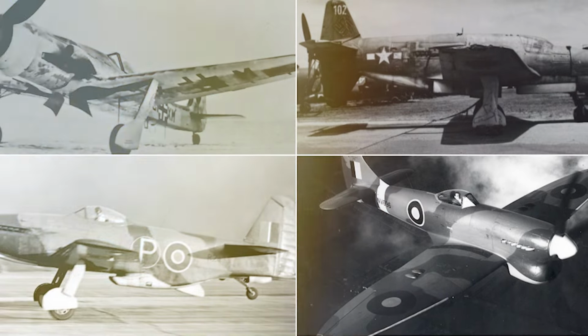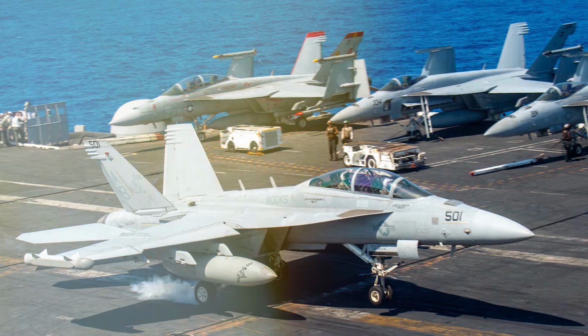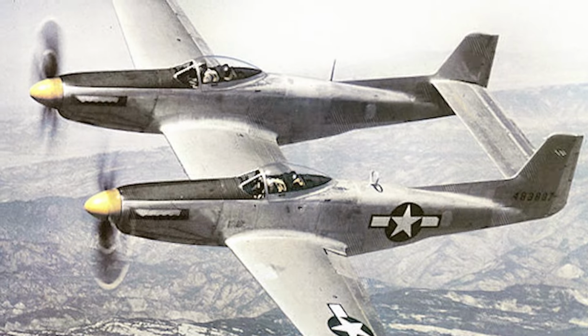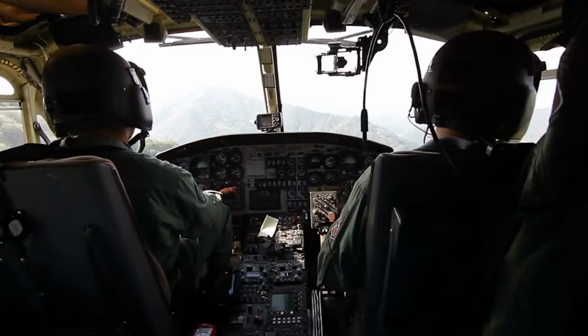Uncover the intriguing motivations behind America's decision to develop a dual-control version of this legendary fighter aircraft, setting the stage for a groundbreaking era in military aviation. The primary motivation behind creating the two-seater Mustang was to enhance pilot training.